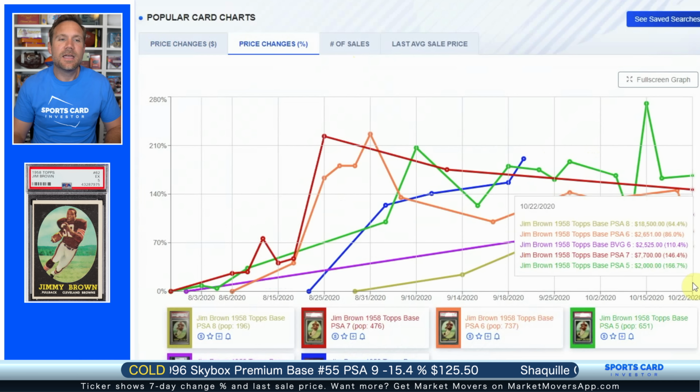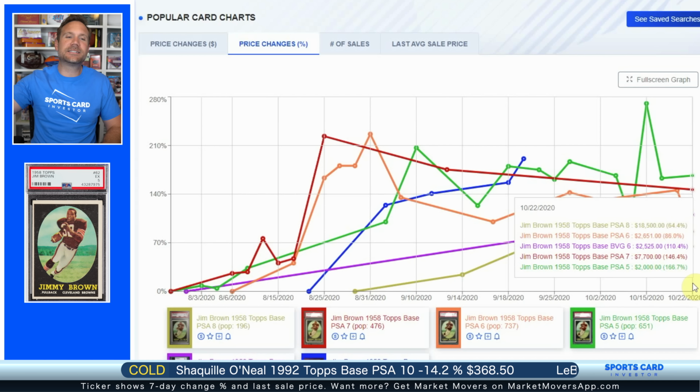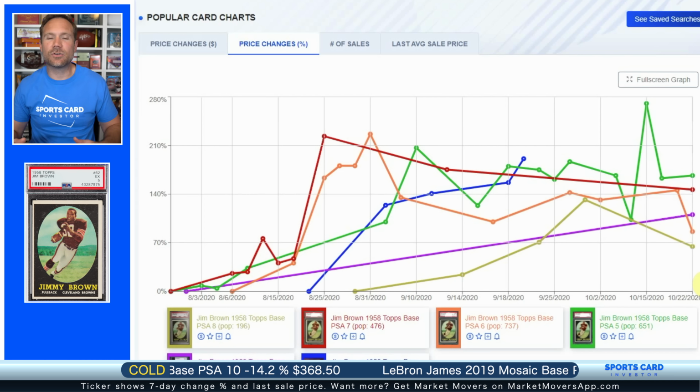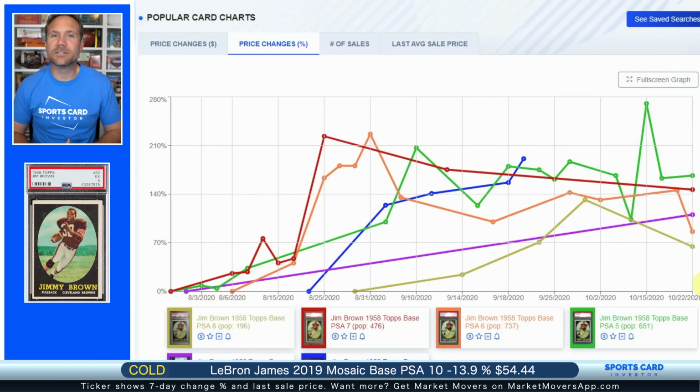So you can see that depending on the grade, the cards have gone up somewhere between 64.5% and all the way up to 166% over the course of the last 90 days. So no matter what grade or condition you bought one of Jim Brown's cards in, you would have been extremely happy with the return on your investment in the last 90 days. So deservedly so, Jim Brown, congratulations on our number one hot card of the week.